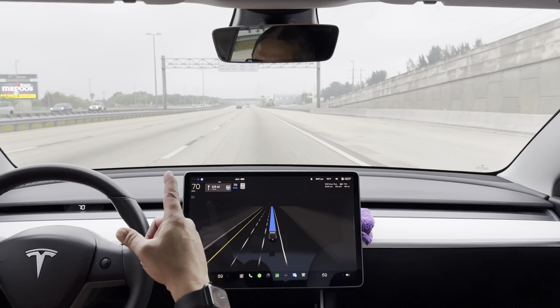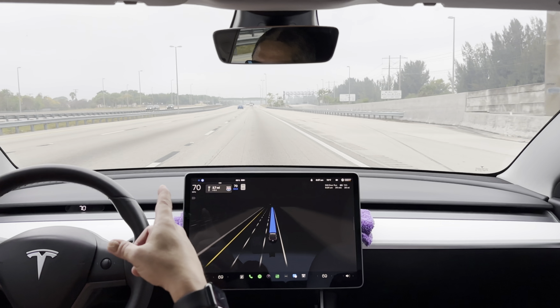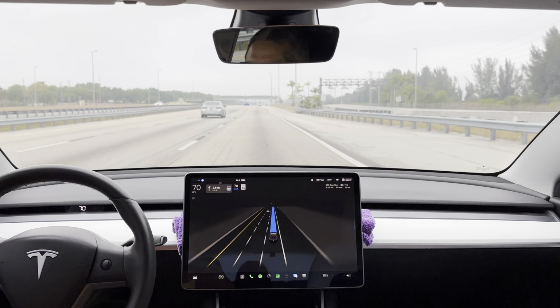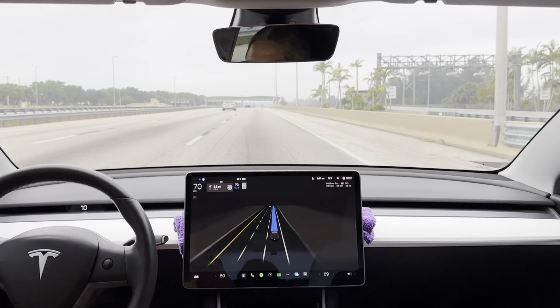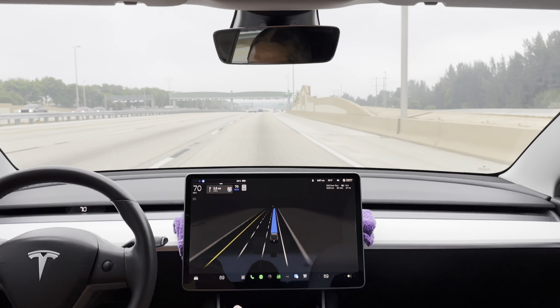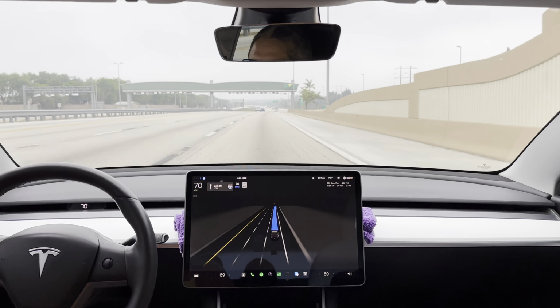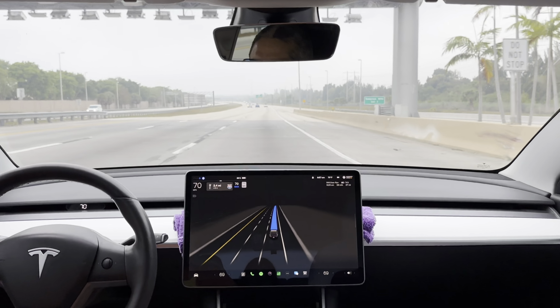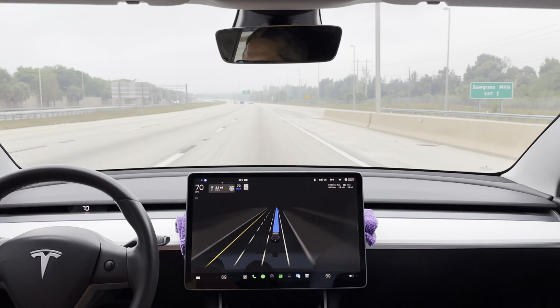It slowed down a little bit when it was coming up to the toll here, so let's see if it does it or if it just continues like normal. It would never hard brake or anything, but you can feel a little bit of a slowdown. It didn't do anything, so that's perfect.